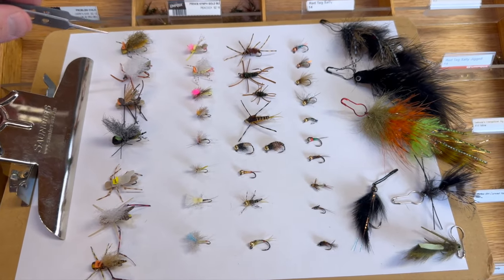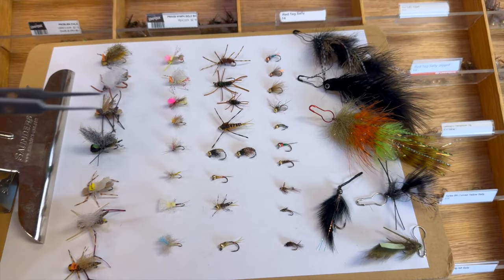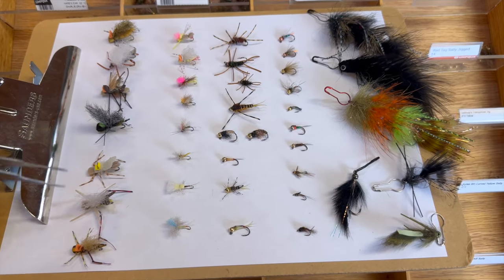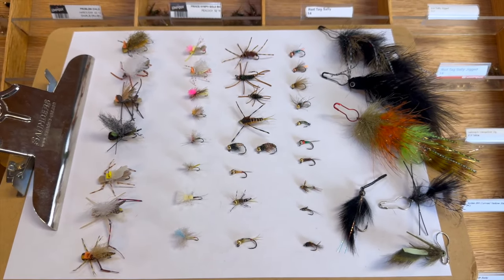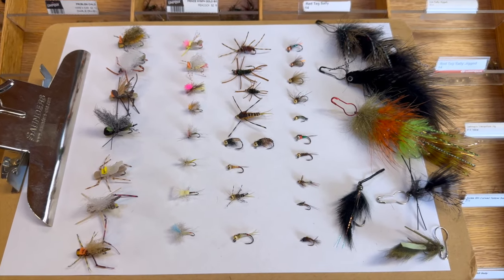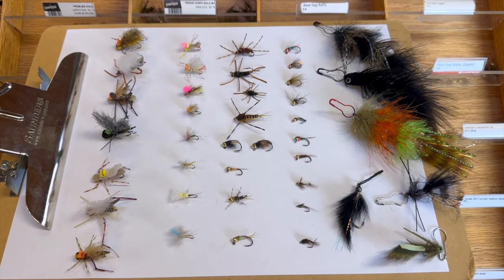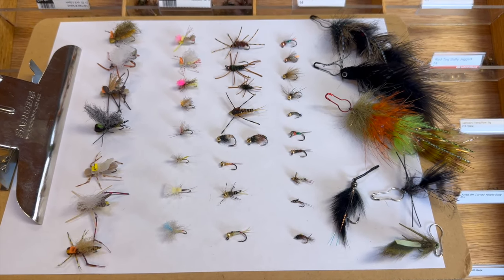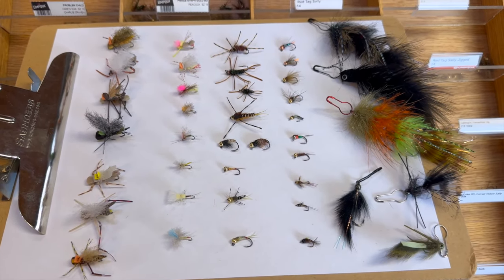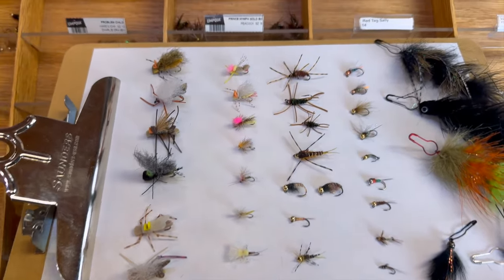Really heavy on the stoneflies, stonefly dries, stonefly nymphs, our terrestrials, our hoppers, our yellow sallies, our caddis. And this is very transferable to a lot of different watersheds in the state, so do keep that in mind as you're preparing for your days on the water. Let's start at the upper left here.